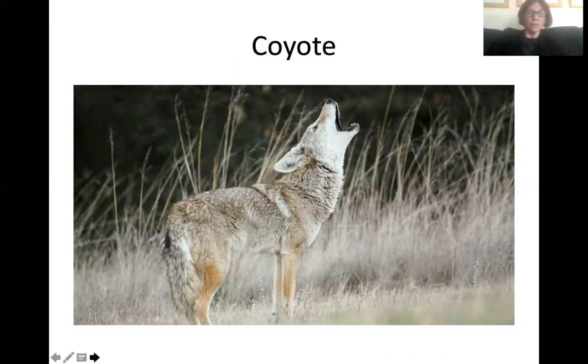Coyotes are very prevalent and they're very adaptable to living within cities. So sometimes you'll even see coyotes wandering the streets of the cities. There's coyotes all over LA, and they also track them so they can see how much they're moving and where they're going.